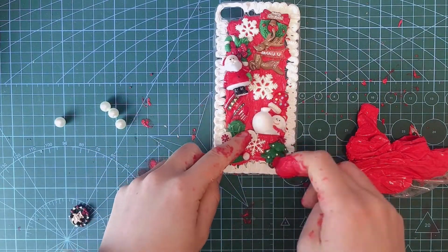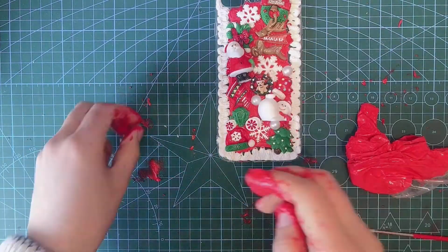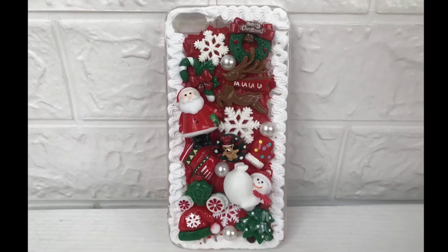So you do have some time to move around the individual things and make sure they're right in place the way you like them. Once you're satisfied with your result, you have to set it aside and wait for about 2 to 3 days. Then you will realize that the glue has hardened and your phone case is ready to be used. Yay! Isn't that phone case just awesome? I love it.